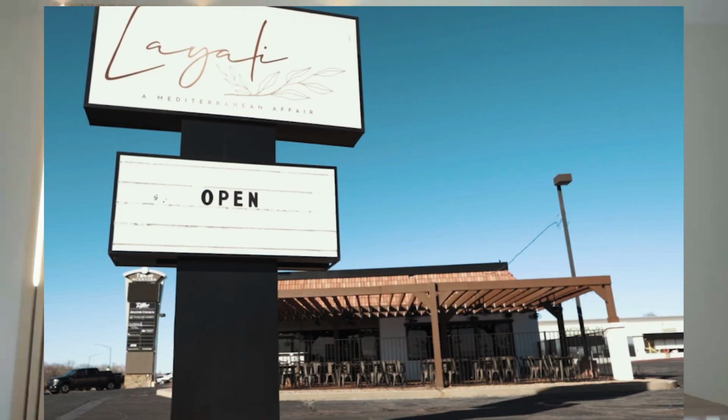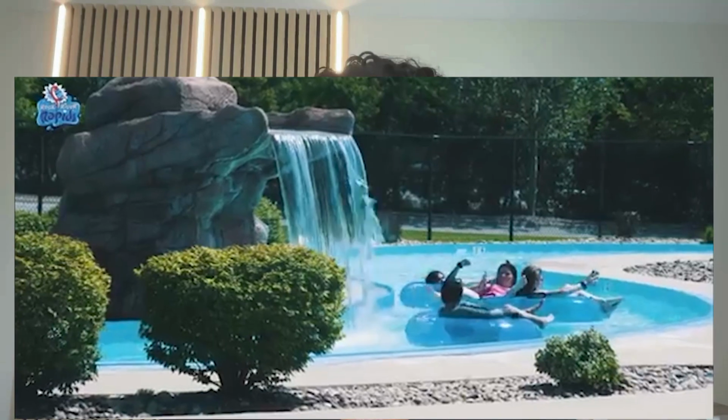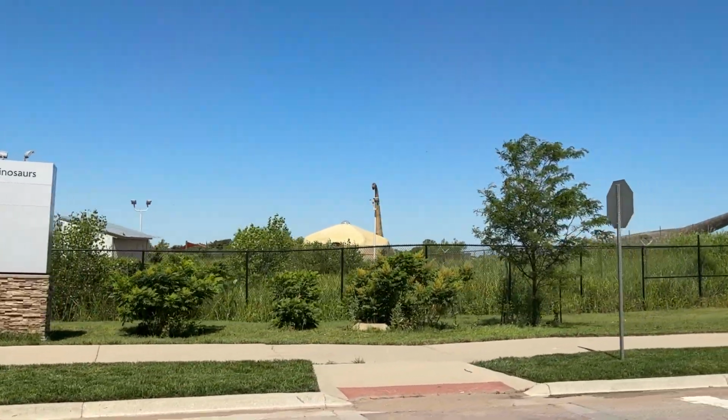Now, when it comes to entertainment, Derby also has you covered. They're the only suburb that has their own standalone outdoor water park. It's called Rock River Rapids Aquatic Park. In addition to that, they have something kind of unique called Field Station Dinosaurs. It's a place where they have some replica statues of dinosaurs intermixed with a putt-putt mini golf course. Derby also has the second of the two Sandbox locations located in the Wichita, Kansas area. And remember, that's the spot where you can do the sand volleyball, pickleball courts, and also grab yourself something to eat. Derby also has an event space called Madison Avenue Central Park.